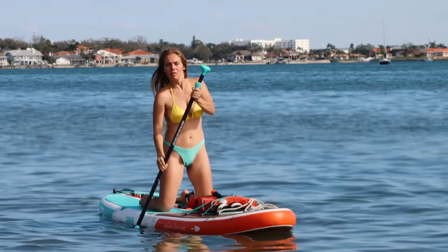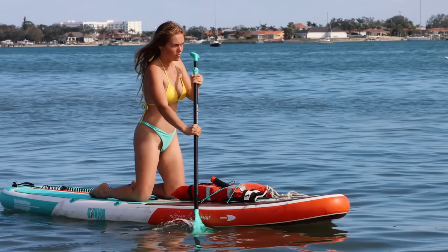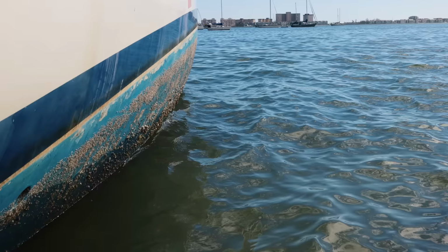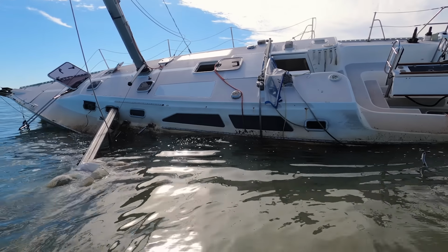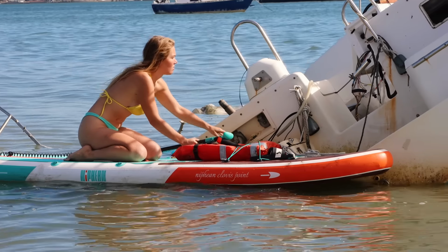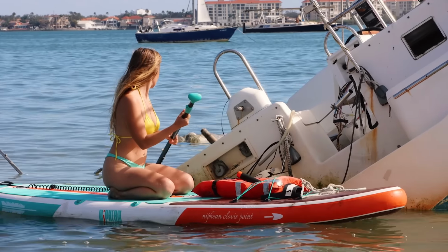It's a curiosity. You just kind of want to get closer and have a look. It's a Catalina 30. It says Catalina 400 on the side. You know, it's hard to understand how something you trust and see and looks so beautiful can end up like this. It's a beautiful boat. Wow.